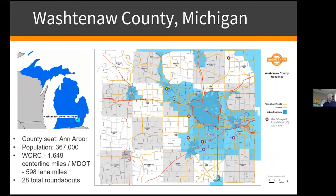So a little bit of background here in Washtenaw County, here in Michigan. We're just relatively outside of Detroit. Wayne County is where Detroit resides. We're right next door to the west of Washtenaw. The county seat is Ann Arbor. I am a Spartan, so I like to make fun of Wolverines. If any Wolverines on this call, I'm sorry.